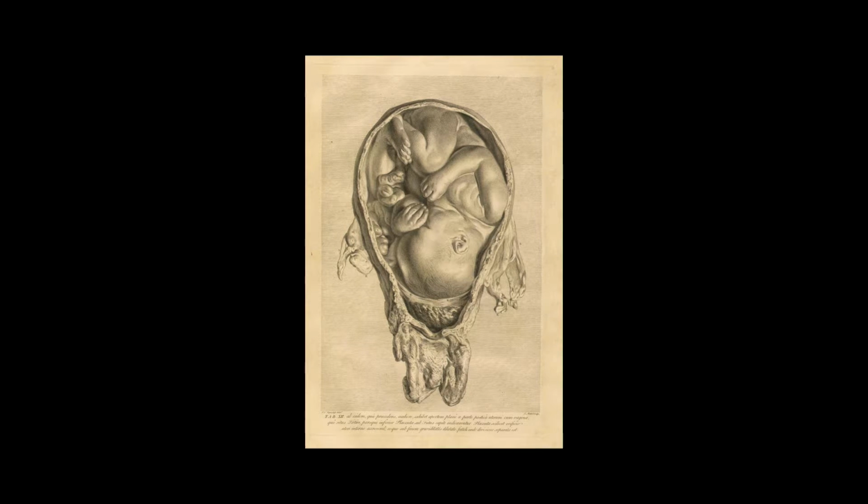Very much based on touch. But now, of course, things are very different. And over the next 2 or 3 decades, we have had revolution after revolution in how we think about the internal structures of the body.